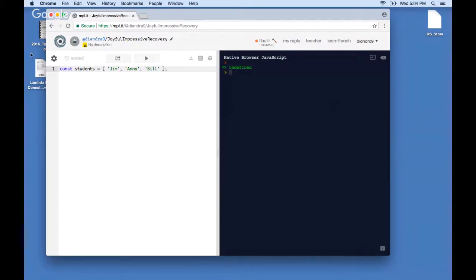inside of the brackets. So we can declare an empty array, like we just saw, or we can go ahead and populate it from the beginning. Each item inside the array is going to be separated with a comma. And then once we have an array, we can use properties such as students.length to find out how many people are in our students array, in this case 3.